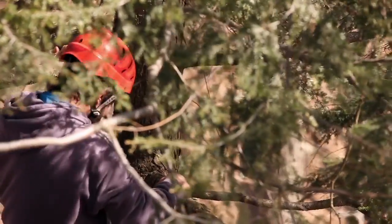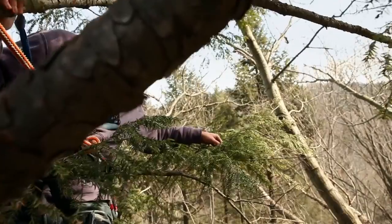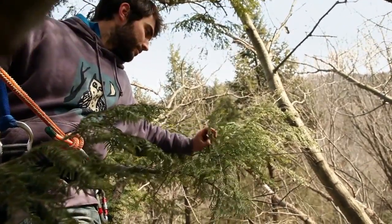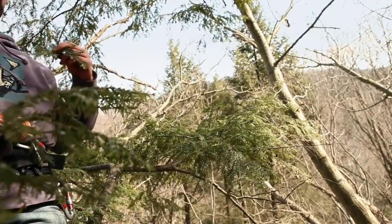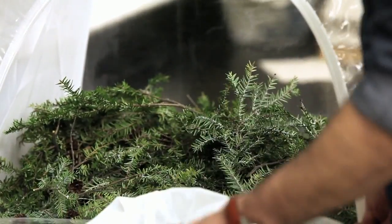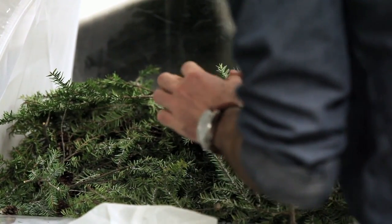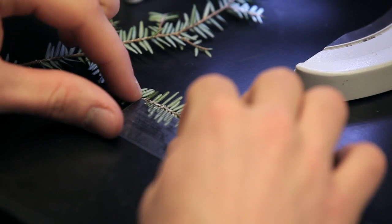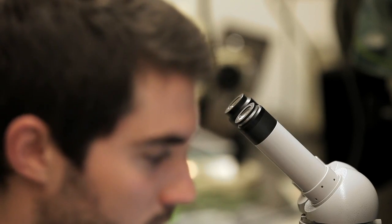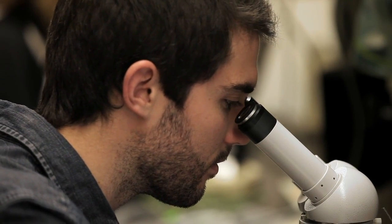We collect the branches and put them into bags. When we bring them back to the lab, we give them a little time to see if the beetles show up. From here, the team spends long hours counting the amount of hemlock woolly adelgid and Laricobius nigrinus that are on each sample branch, twig, and needle. These numbers can range from 0 to around 300 per branch.